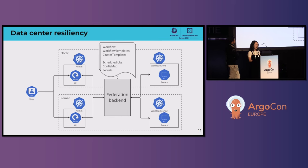So there are many projects and many aspects you can try to get that solved, but depending on the use case and the needs, there's just no straightforward answer. Projects will include Karmada and OCM, or something you develop in-house.